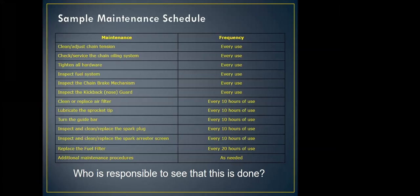Now, I put the sample maintenance schedule up here because these are things that should be happening all the time. Every time you pull that chainsaw out, you should be adjusting these things, checking these things, tightening things up. A lot of times, again, this is a tool that gets rode hard and put up wet, and it's not pulled back out until it's needed again in a similar situation. So in between somewhere, you should have someone assigned to checking these tools and making sure that they're in good working order for the next person.